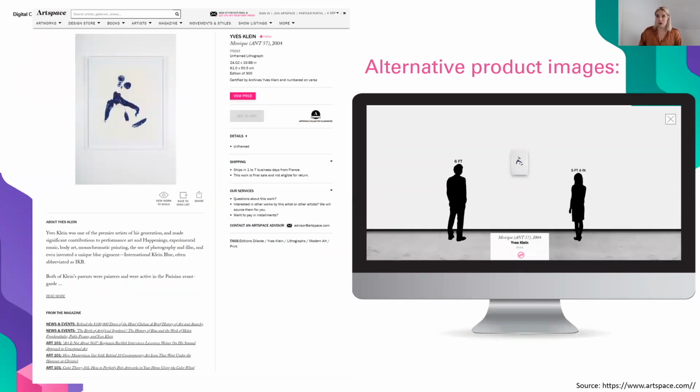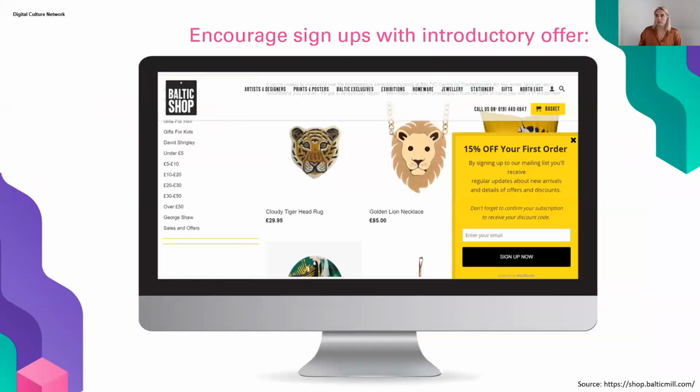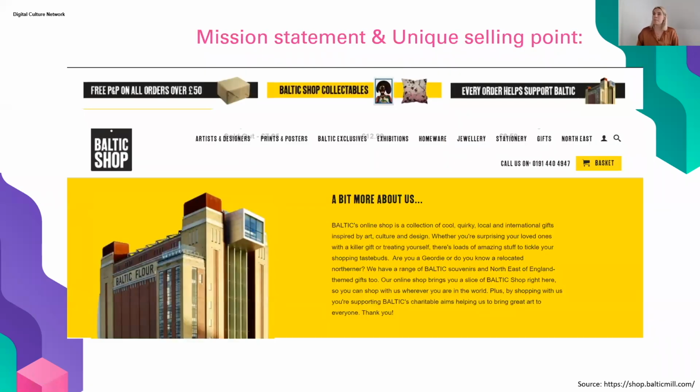Again, Art Space are also looking at alternative product images, to give that idea of how big a piece of art is. It's just the little things that, if you're not physically at a museum and you're not seeing the product, online needs to really bridge that gap. And then we've got encourage sign up, for that introductory offer, always a brilliant thing to do. So I would encourage all organizations to look at subscribing.